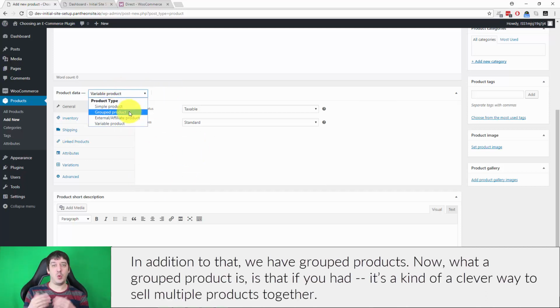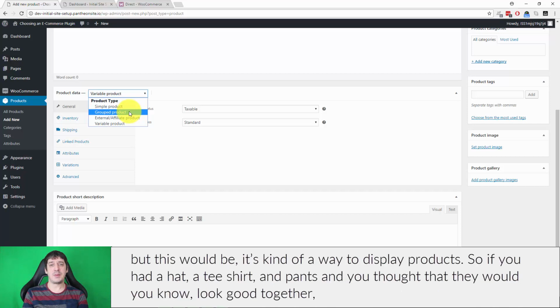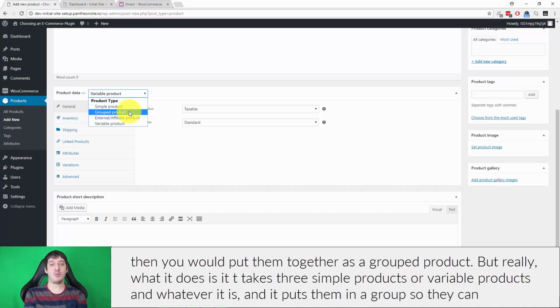In addition to that, we have grouped products. Now what a grouped product is, it's kind of a clever way to sell multiple products together. This does not include selling those products as a group at a discount. That's actually an extension that is available from the WooCommerce store if that's something that you need. But this would be, it's kind of a way to display products. So if you had a hat, a t-shirt, and pants, and you thought that they would look good together, then you would put them together as a grouped product.